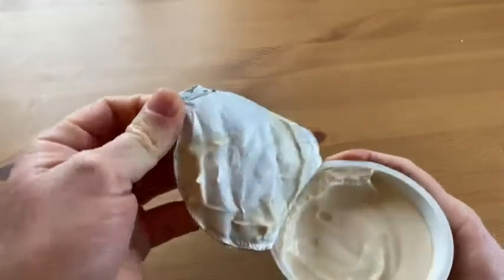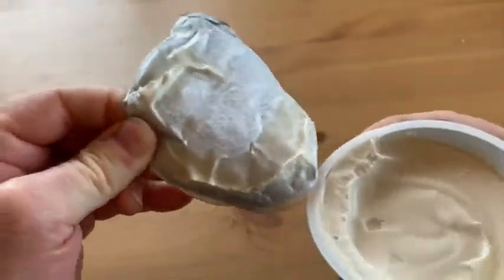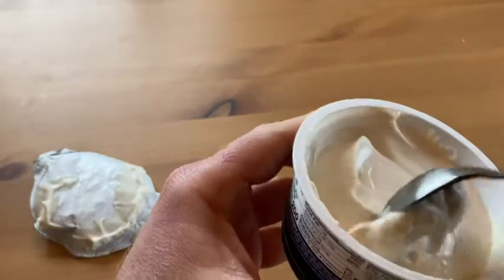Let's try it out. And the reason I bought this is because it basically showed up on my screen when I was looking at the stuff on Amazon, the sales and stuff. And I thought, okay, let me try it.